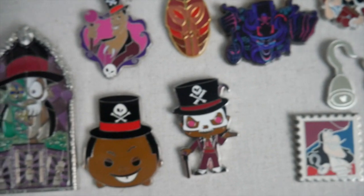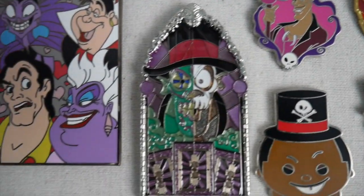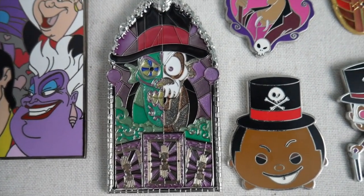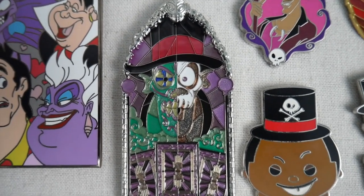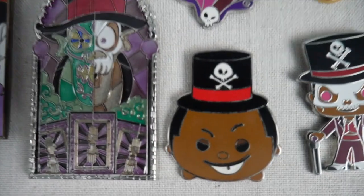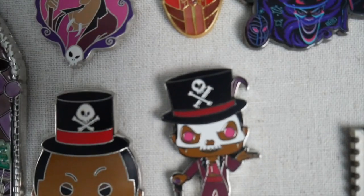And then moving over, you have my Dr. Facilier pins. So I have the Windows of Evil pin. This one was really cool. I just love all of the details they put on there. You could just stare at it for a couple minutes and see something new. And then there's his mystery Tsum Tsum. And then the Funko mystery from the box.